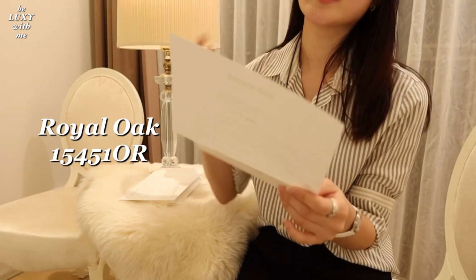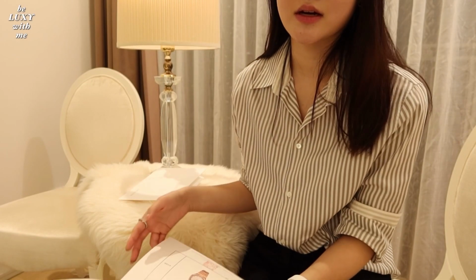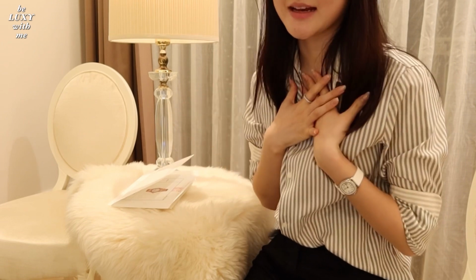And the second product that I ordered is the 37mm rose gold color with a silver dial and diamonds. The reason why I didn't get the stainless steel without diamonds is because I wanted to get the rose gold with the diamonds. So hopefully I can get this product as soon as possible and film an unboxing video for you guys. I am so excited and so nervous at the same time.